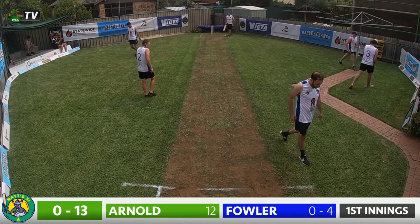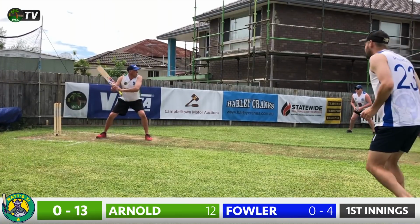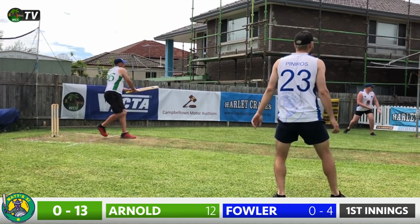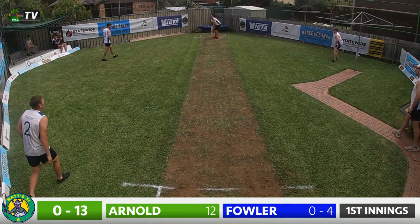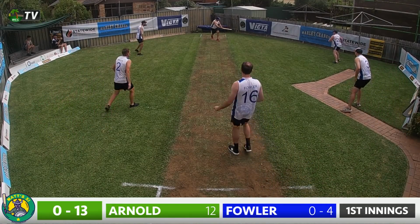This one's a short delivery. If he served up long hops like that, it's a gift there from Fowler, and Arnold accepts. The Green Machine, no wicket for 13, as Fowler's in once again to Arnold.